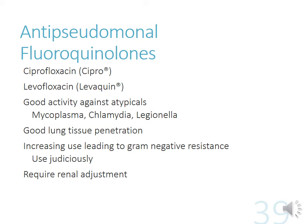Do you guys remember what cardiac effects the fluoroquinolones can have? QT prolongation, absolutely. So these patients might be on lots of other drugs that are prolonging QT as well. So you want to keep that in mind. So check your EKGs potentially if you're really worried about that. If you're having lots of electrolyte disturbances, make sure you're considering all those points.